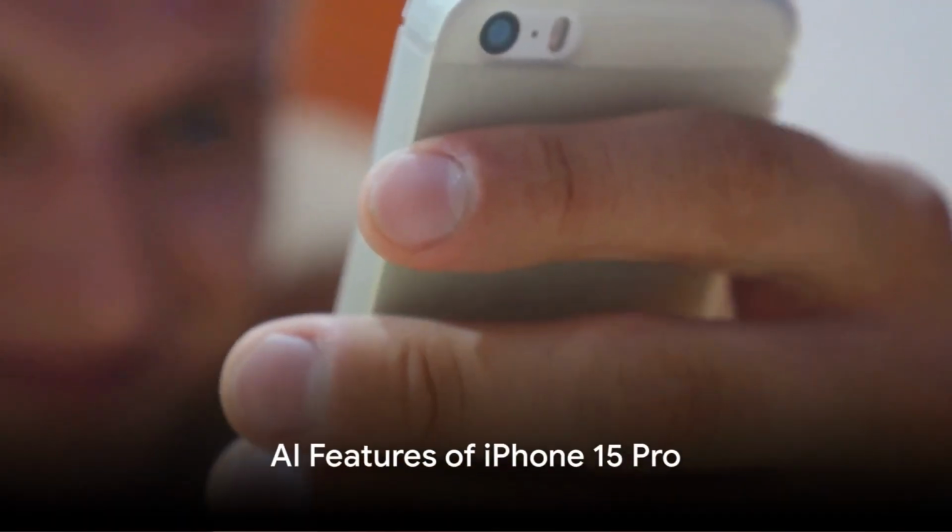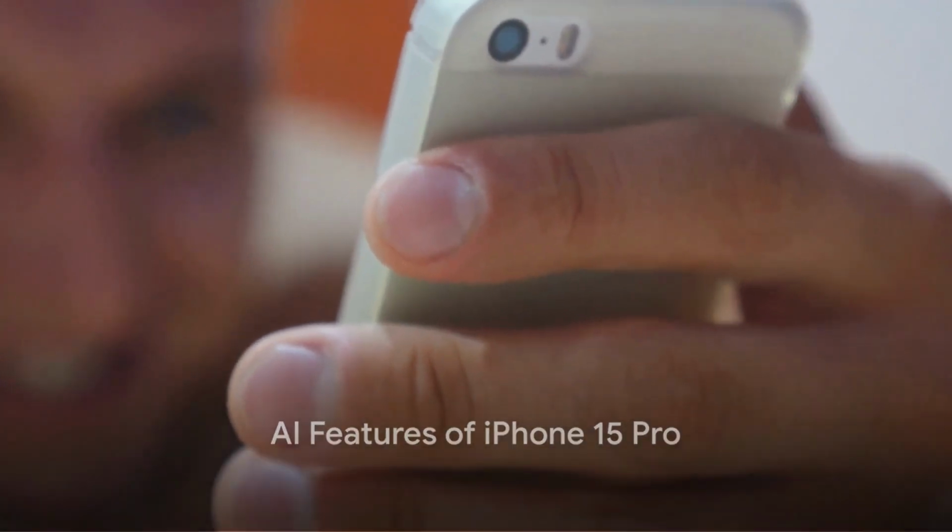Running on iOS 17, the device features an improved lock screen, new widgets, and an updated notification system. And with a 6-core GPU, it offers substantial graphics enhancements and top-tier gaming performance. With such impressive specifications, the iPhone 15 Pro is a powerhouse. What role does AI play in the iPhone 15 Pro's features? This is a question that many of you may be asking.